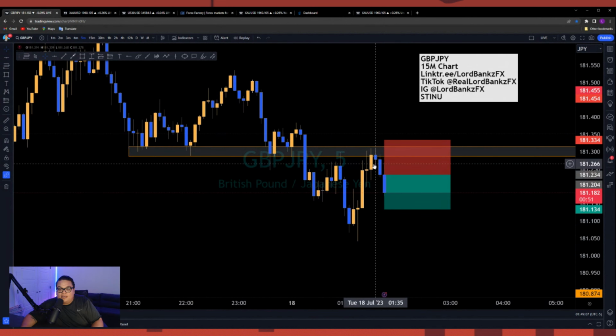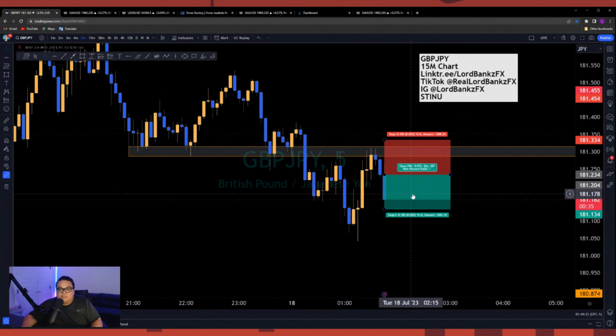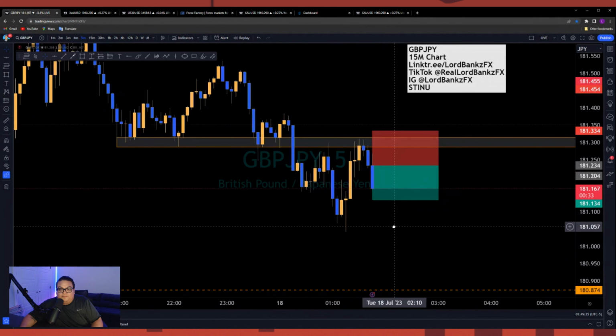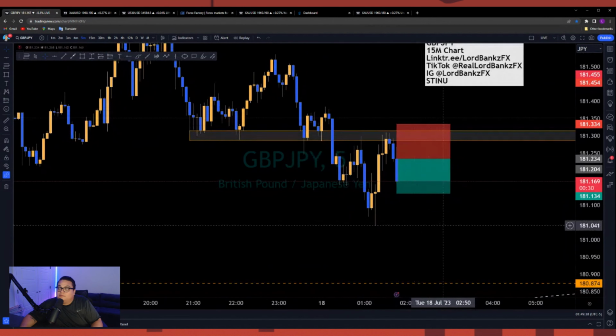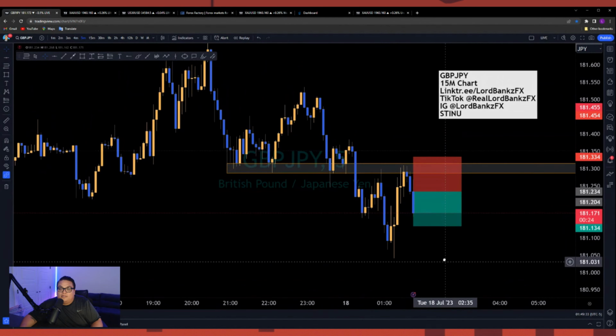Yeah, this 5-minute candle. Remember, I was telling you I was looking for bearish confirmation. That would have been it. I would have got in on the close of that, put stops above here, and she's about to hit TP1. It's all good. Sometimes you miss one, and it's okay.